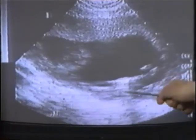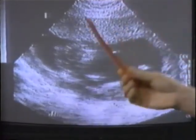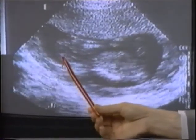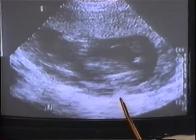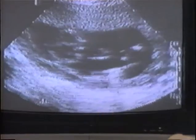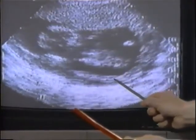Now, this shadow which we are seeing down at the bottom of the screen is the suction tip. We have colored the suction tip deliberately in order for you to discern it more clearly. But the abortionist has now dilated the cervix and is now inserting this suction tip, which you can see moving back and forth across the screen.